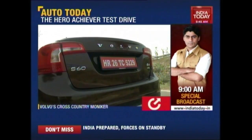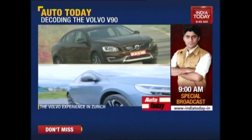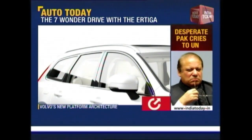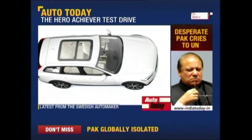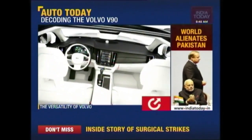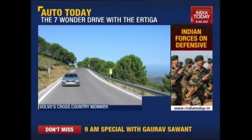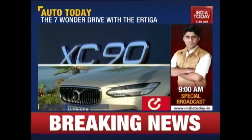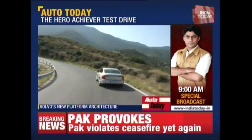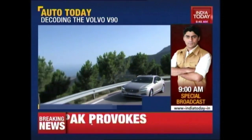India has already seen the S60cc as well as the V40cc. Adding to this list will be the V90 Cross Country, the first of the lineup that will be based on the company's new platform architecture. The car is one of the 90 series, following up on the XC90 and the S90, and will be one of a handful of estates to be sold in the Indian market, albeit in the cross-country form.